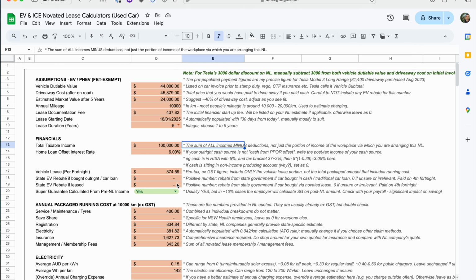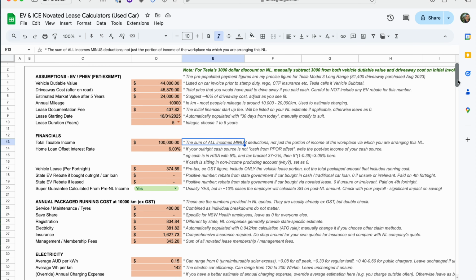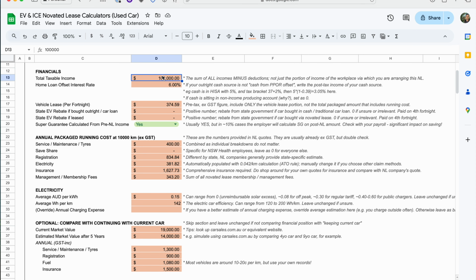So your financials. If we scroll down here, total taxable income. I put 100,000 to be a little bit more conservative for demonstration purposes. Home loan offset interest rate. So this is the interest rate of your home loan.